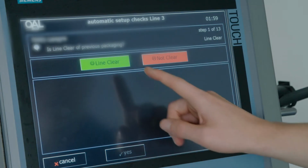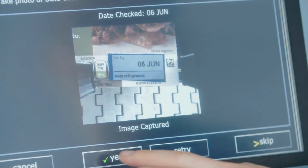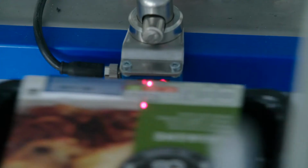Without a doubt, I would recommend OAL to other manufacturers. It gives us the sense that we are doing everything we possibly can to mitigate risk. And yes, sometimes there's mistakes, but this system is the fail-safe, and it makes sure that those mistakes don't go outside of your business. Given that we have a number of retailers on our books means that if we were to have a major recall for one retailer, the chances are the other retailers would start to feel very nervous about our ability to produce safe food for them.